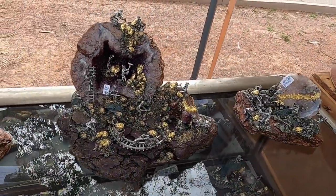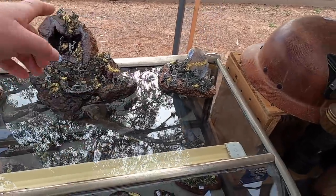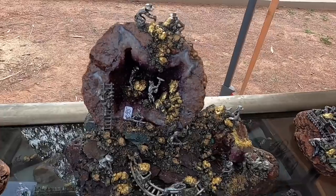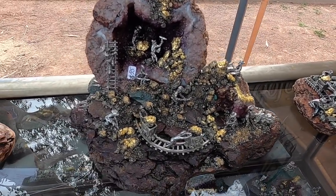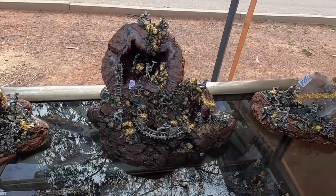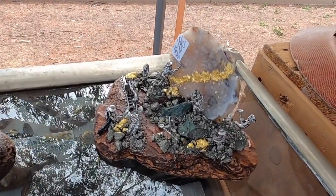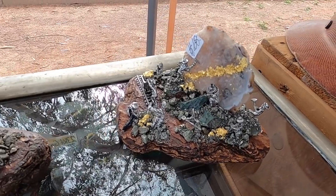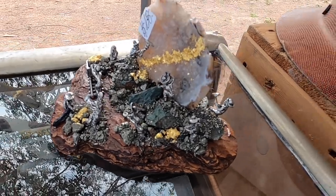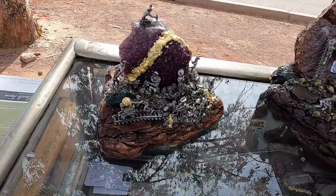Look at this, 23 karat gold. I wonder if they find the gold, melt it down, and then flow it in here somehow. I have no idea. Cool little mining scene. People digging all over there. Buckles, pewter figures on amethyst with real gold. Do you like gold? Not really. I love gold. It's in our DNA. Makes you want to eat the gold.